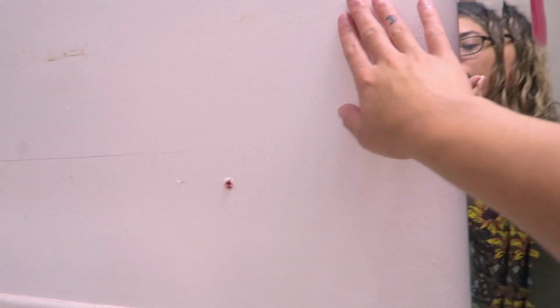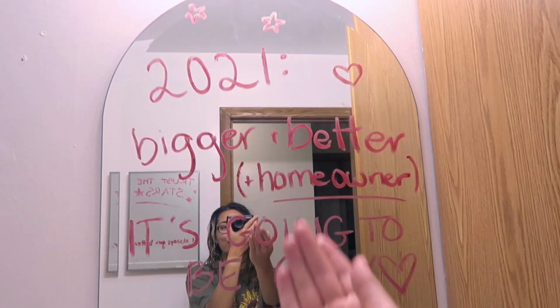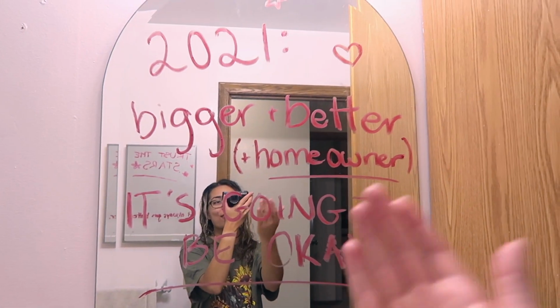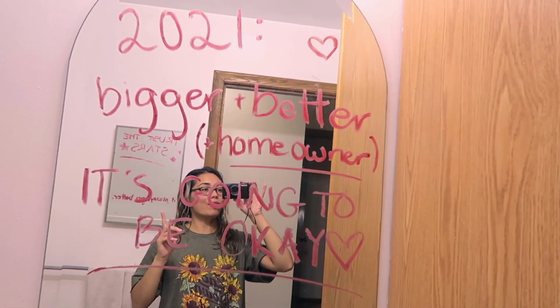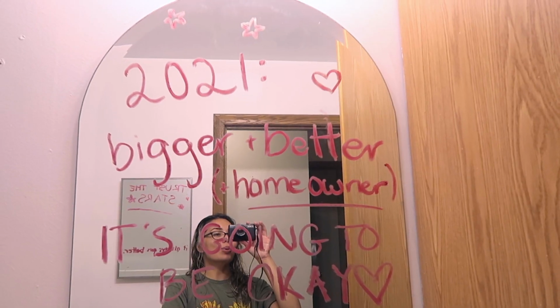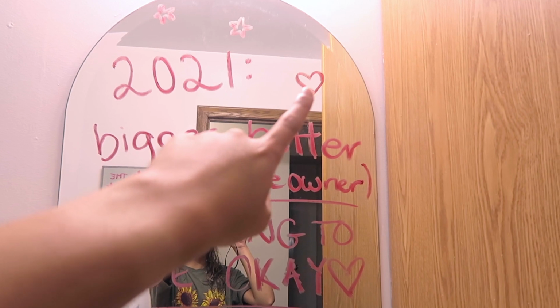I took down some of my sticky notes that had positive affirmations and I put them into my journal, and now I'm gonna have to take this down. I have had this up since 2018. Every single year I left something from the previous year up. So 2019 I left the stars, 2020 I left the heart.